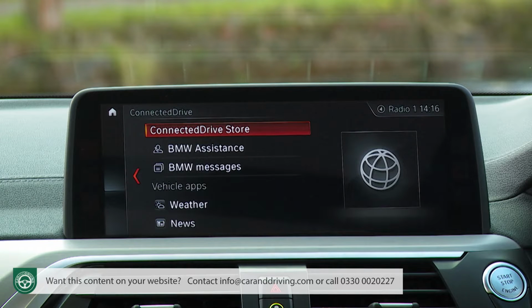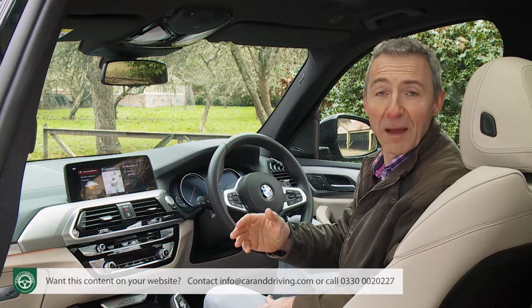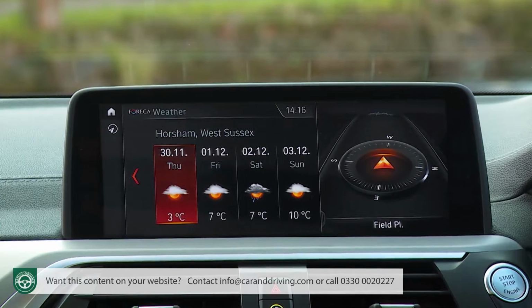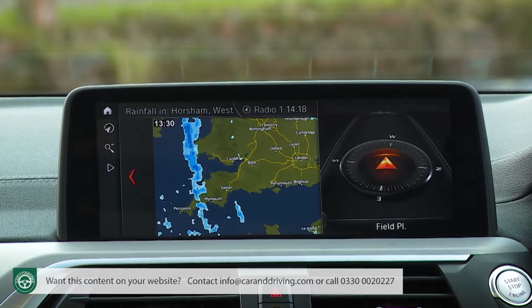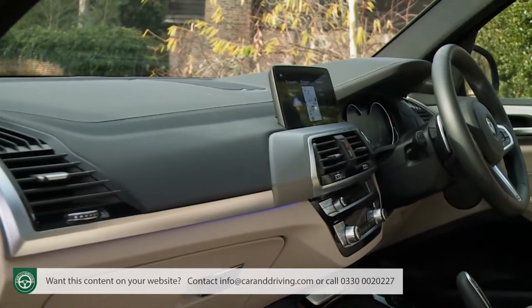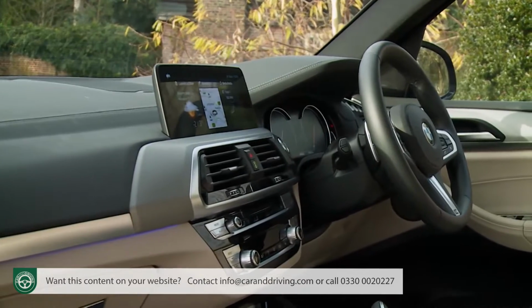It delivers a range of downloadable apps and also access to BMW's suite of online services. And those are designed to enhance your journey by sending you up-to-date information while you're at the wheel. So everything from weather and latest news to a rainfall radar and an online search system. Astonishingly though, on a car of this price, Apple CarPlay smartphone mirroring connectivity costs extra.